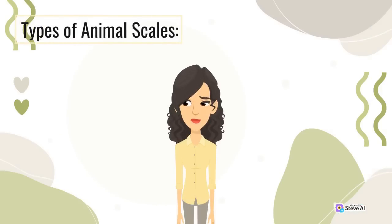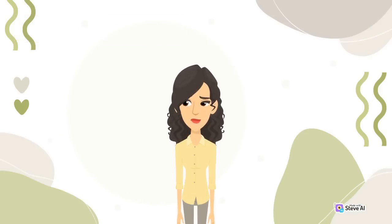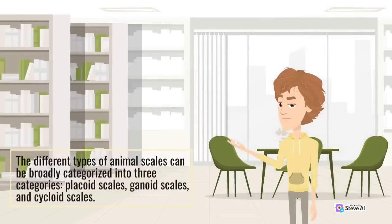Types of animal scales. The different types of animal scales can be broadly categorized into three categories: placoid scales, ganoid scales, and cycloid scales.